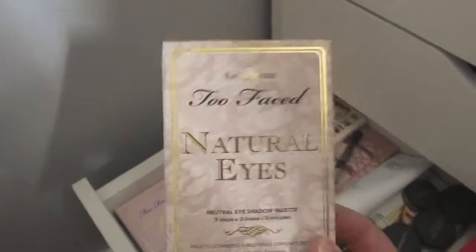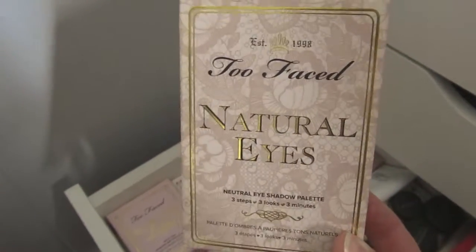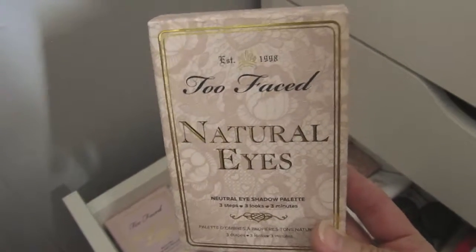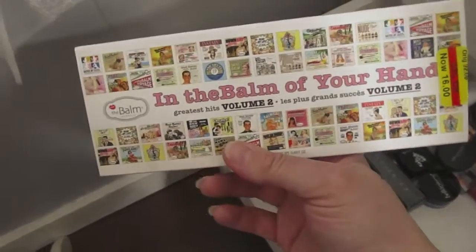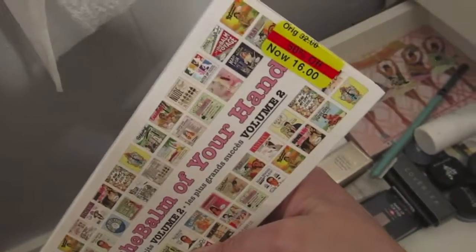So if you have a TJ Maxx and you want this palette, they reformulated it and changed the packaging. So now they have the original ones, or the older ones, at TJ Maxx for $14.99. So I purchased that. This was also clearanced at Kohl's. This is theBalm. It's like all of their latest, all of their greatest. It has the Mary-Lou Manizer, it has their bronzer, and it was clearance for $16.